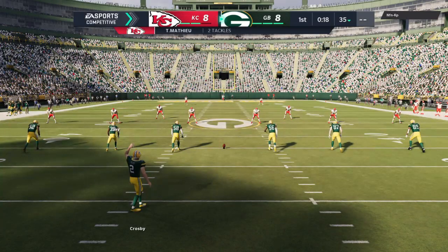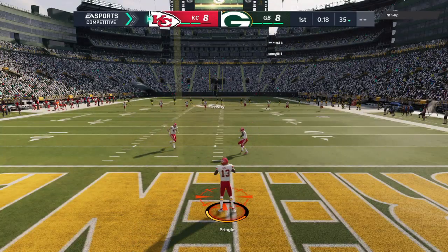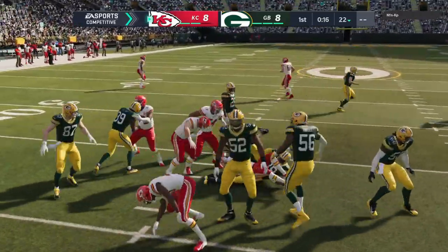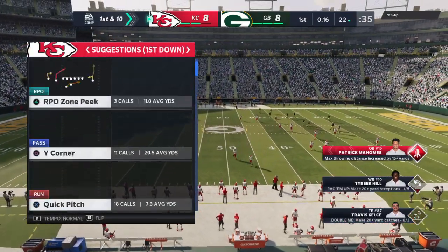Mason Crosby to kick off for Green Bay. So 8-8 our score now as he'll send this one away. This taken in about 4 yards deep. And he'll get it up past the 20 to about the 22. At their own 22-yard line.